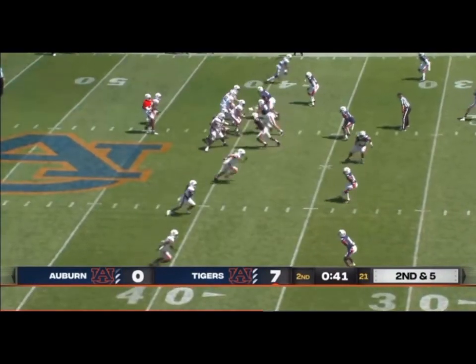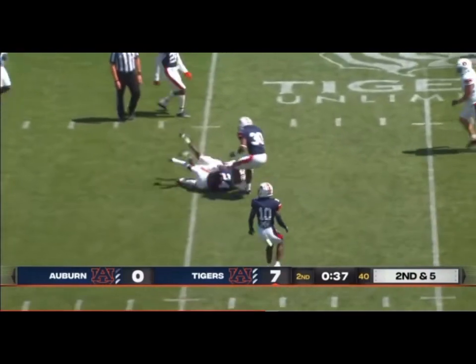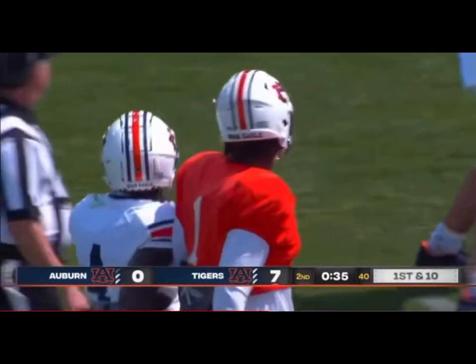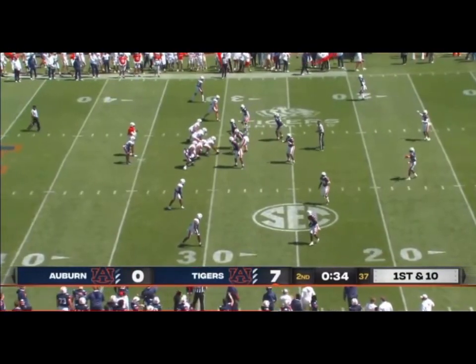Auburn to a come-from-behind win against Georgia State. Ended up starting the final 3 games of the regular season. Complete to Dawson on the slant to move the chains and keep the offense moving as they try to get points on the board before the half. Down to 34 seconds, clock running.